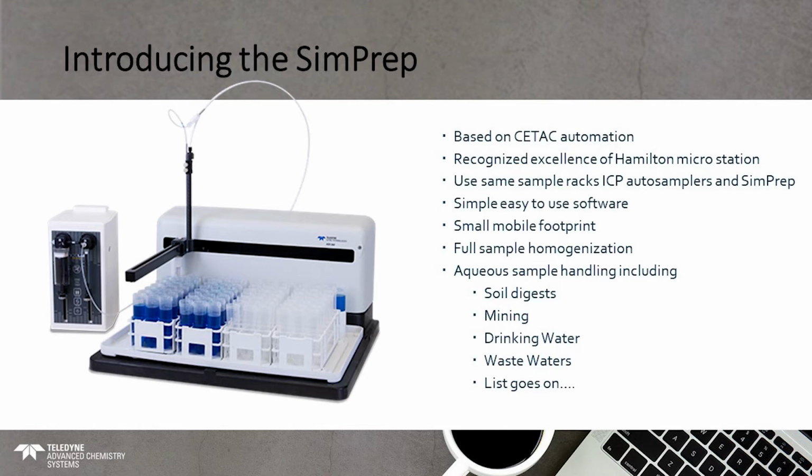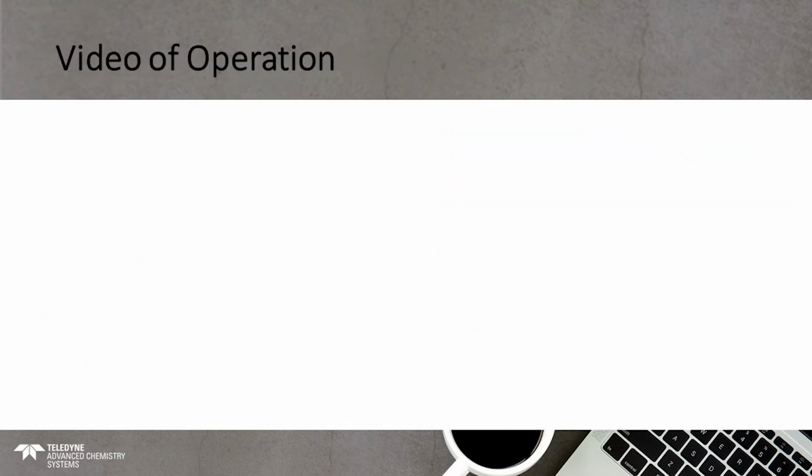You can do full sample homogenization, and it's really designed for any aqueous samples, anything from soils to mining, drinking water, wastewaters, feeds. I mean, there's a lot of applications where this can provide some sample preparation relief. So here we're going to watch a really short video that just lays out what the system is and shows it in operation so you get a sense of how it works.